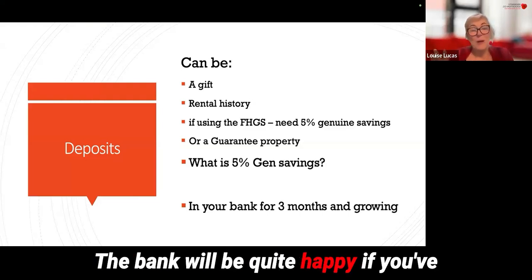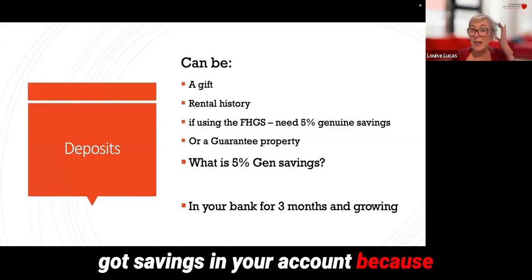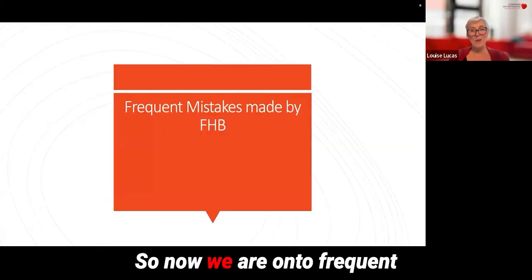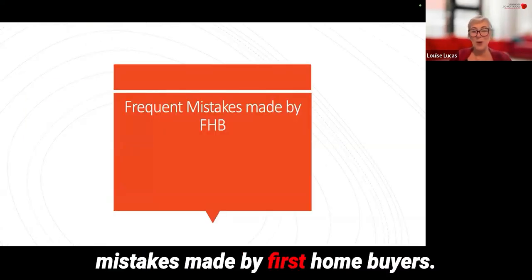The bank will be quite happy if you've got savings in your account because they can see it all on open banking now. So now we're on to frequent mistakes made by first home buyers.